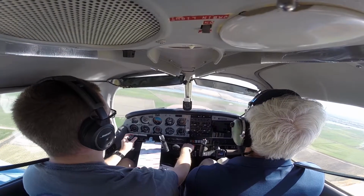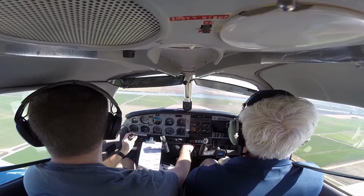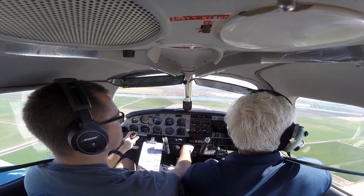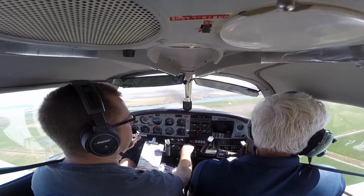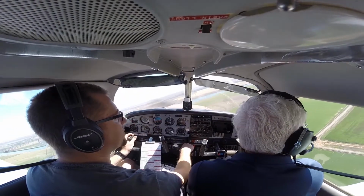That wind must be blowing me to the right today. Yeah. Every time I'm too close. Oh, it just means you got a shorter base. Rio Vista traffic, Cherokee 2863 Mike, turning base for 25 Rio Vista.